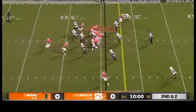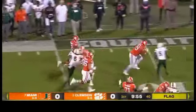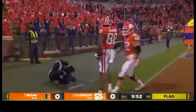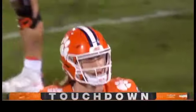On 2nd and 2, Lawrence rolls, throws it back. There's a flag down to the backfield. Galloway rumbling free and all the way to the end zone. Canes may have been offside again. That's going to count. Yeah, they lined up offsides again.